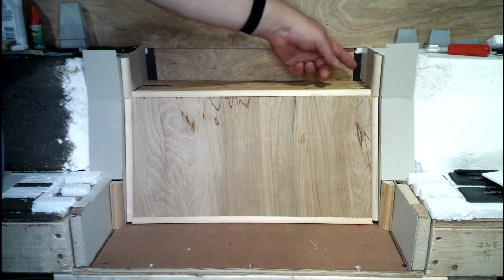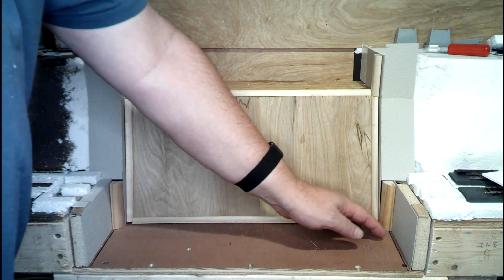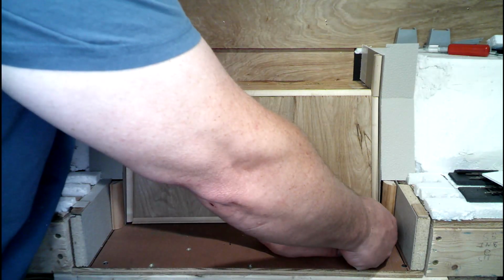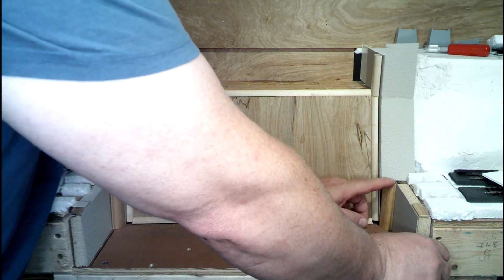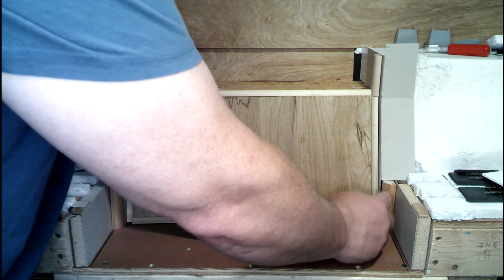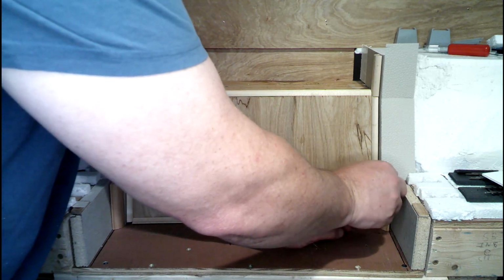I need to still put the wall back here. As you can see, it's not there. And I just noticed that this is still not sitting the way I wanted it, or the way that it's supposed to. Like I said, I still have a couple of things that I need to go back and fiddle with and work on. This being one of them.